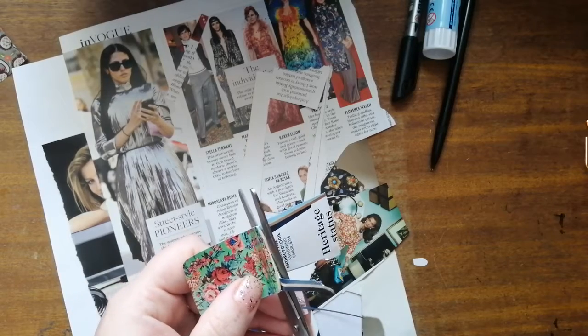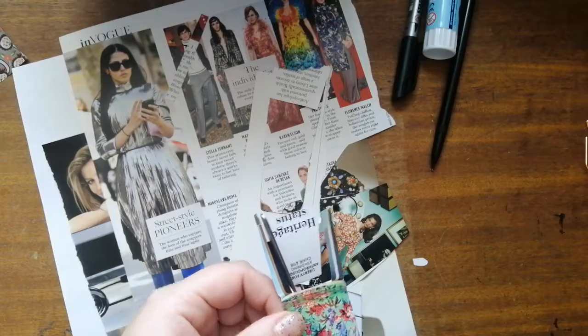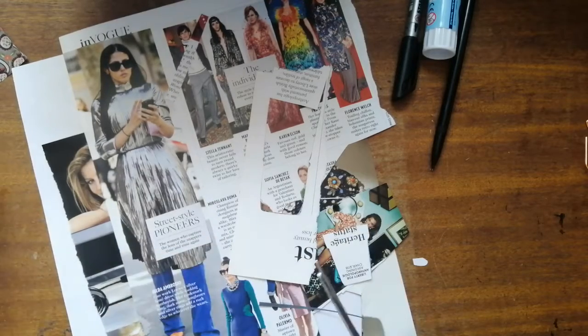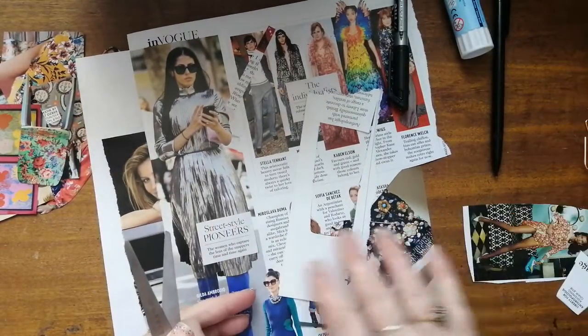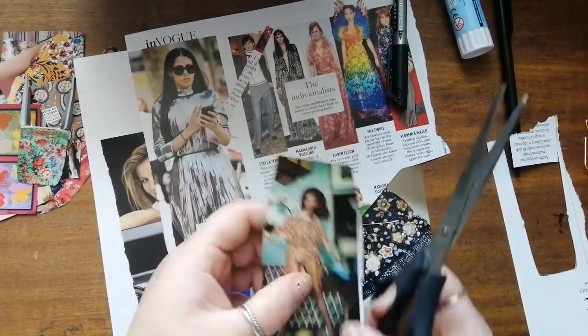But you can see I'm not being too precise, and then make a little pile. I've already got a little pile on the go over here of things that you've collected that you like. So we'll just do a couple more of these and then we'll start making the mood board.